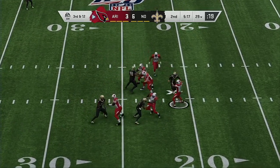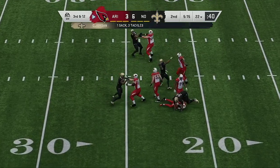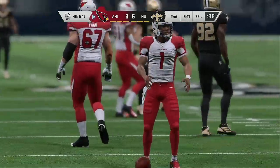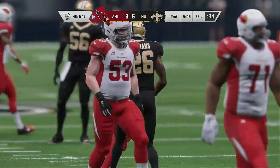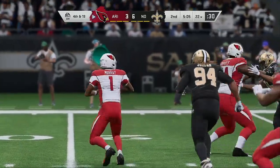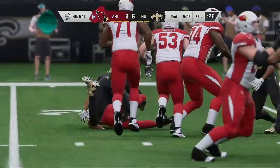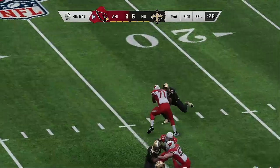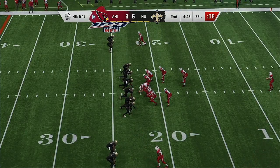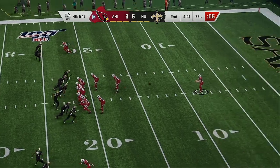To throw, it's Murray. And he's taken down here by the Saints. The sack coming from defensive end Cameron Jordan. Okay, was it a breakdown in protection? Did the running back not pick him up? What does it really matter? Sometimes it's just a great play made by the defense. Big time sack. Here's Andy Lee now as he's on to punt for Arizona.